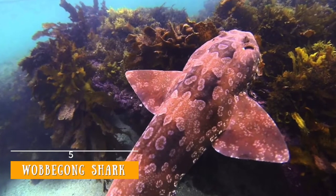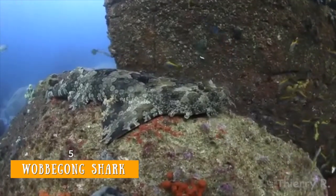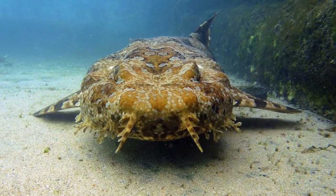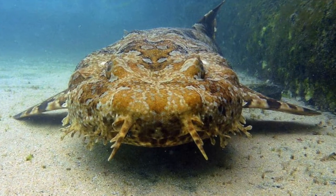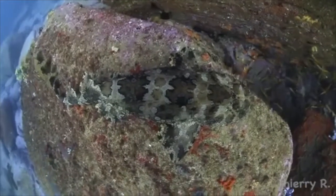Number 5. The Wobbegong Shark. Look closely at your monitor. This 10-foot long thing that looks like a patch of black and gray corals is a shark. The Wobbegong's camouflage is perfect for its hunting method. Unlike other sharks that actively hunt for prey, this shark likes to wait for prey to go to it, and then ambush its potential food.